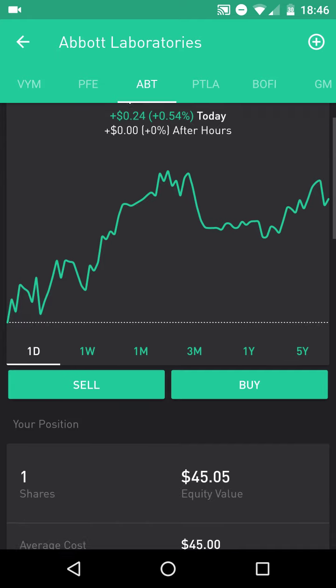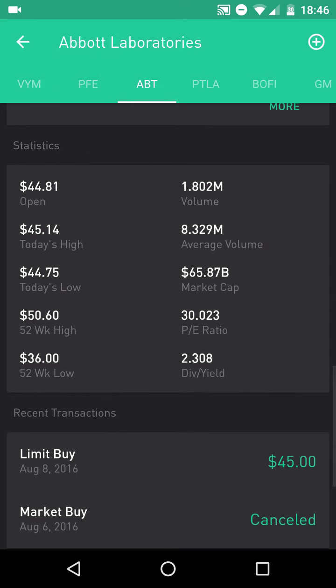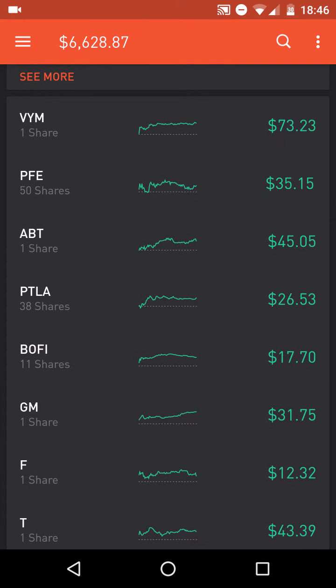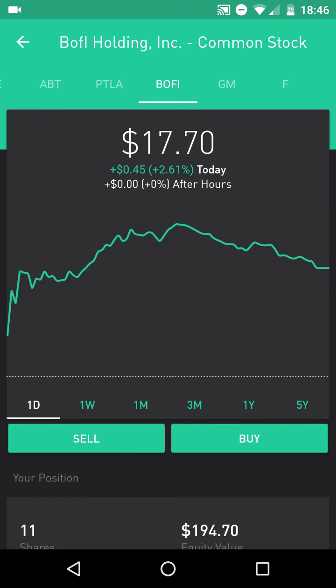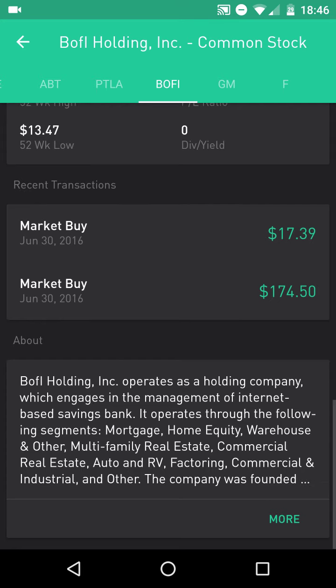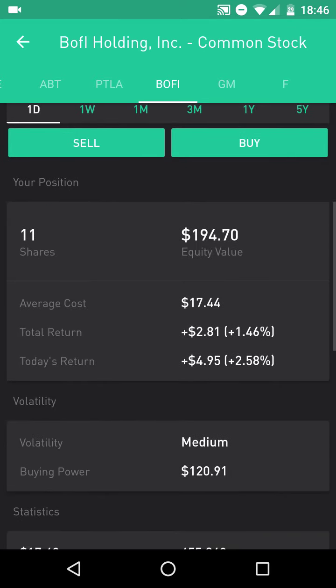Abbott Laboratories, another solid stock with a great dividend, 2.3 on that one. I'm going down. Again, these are some of the stocks I bought, which I don't know if were great choices. BFL Holding, this is basically Bank of the Internet. I bought it at 34, when it was relatively cheap. I'm hoping that goes back up. It's been quite volatile recently.